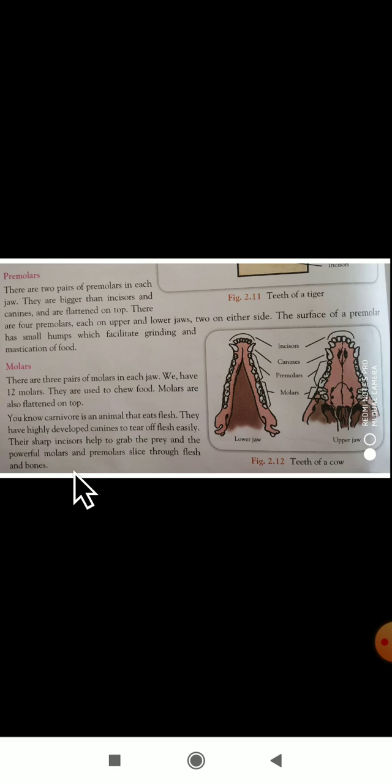See what they will do. The incisors are sharp, I told you. What will those incisors do? They will help to grab the prey, to grab the flesh of that prey. The molars and premolars are very powerful, and they will slice through the flesh and bones. You know the meaning of a slice? That is done with the help of molars and premolars.